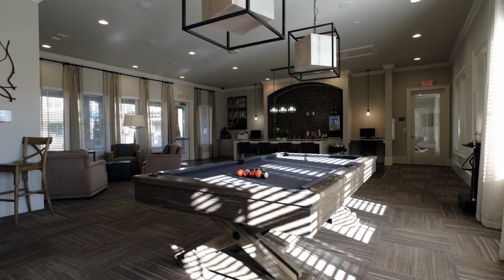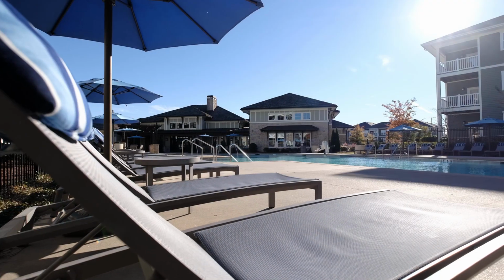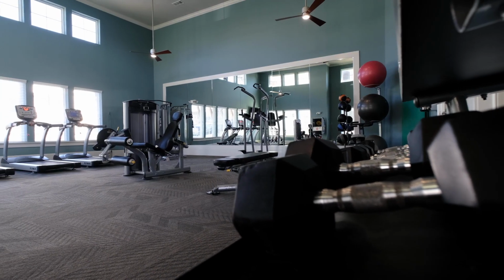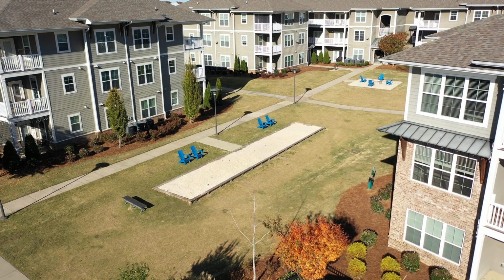Community amenities include the M Lounge with billiards tables, an internet cafe that is perfect for visiting with friends or family, resort-inspired saltwater pool with grilling area and fire pit, 24-hour access-controlled fitness center, bocce ball court, a dog park for your pups, and even a pet spa. This and so much more.